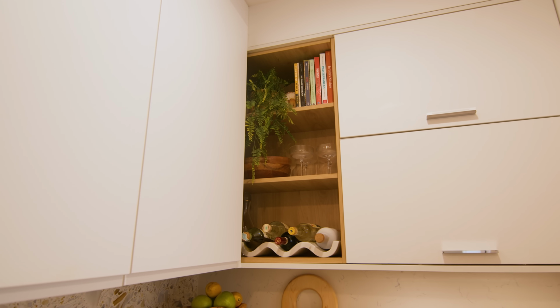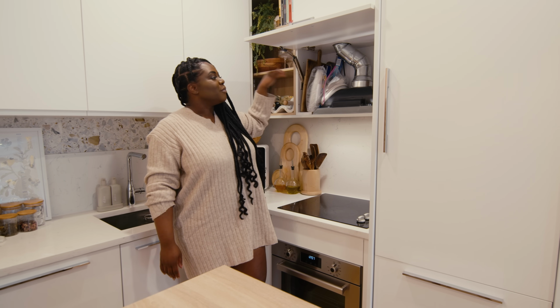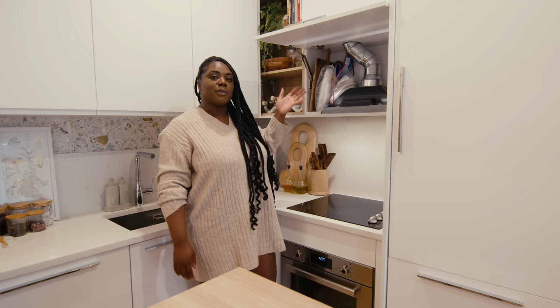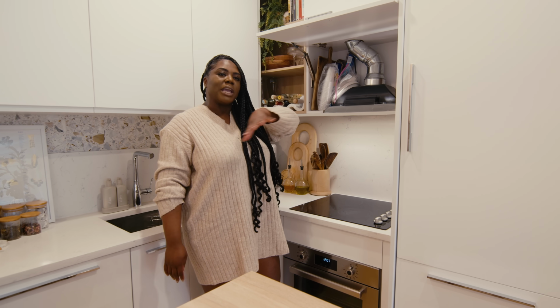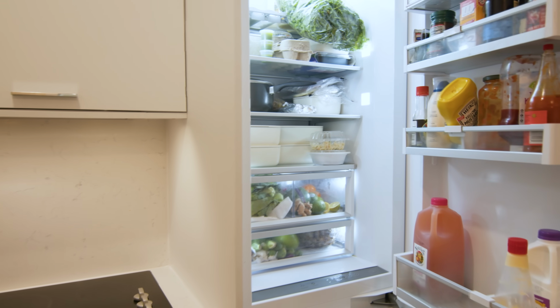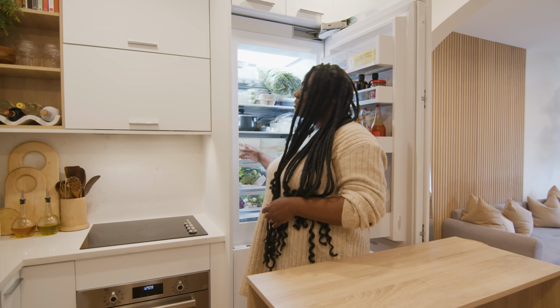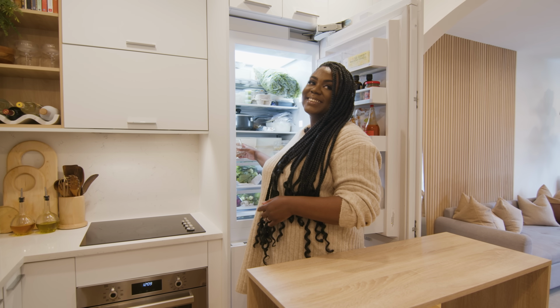And one of my favorite things here is this hidden hood. So it allows us a little extra storage, but also to really vent out smell so that we don't smell anything in the living area or in our bedroom. And also we have this integrated fridge. And one of my favorite elements here, a water dispenser that's actually inside of the fridge. So anyone care for a glass of water?